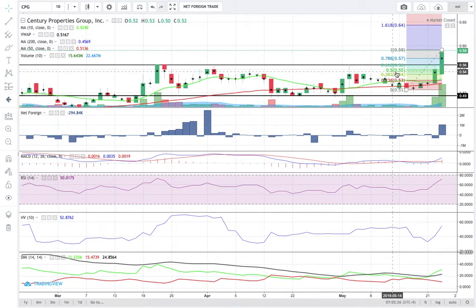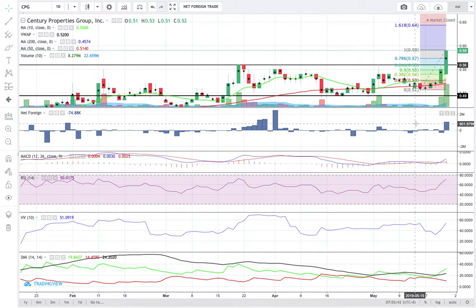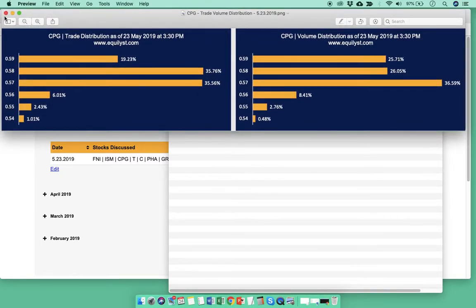Now the resistance of CPG is at the 61.8% of the up Fibonacci extension, which is at 0.64. The acting support is now at 0.56. Even when it draws back below 0.56, it will make 0.49 its support once again. Let's take a look at CPG's... Oh, I think I already showed that to you.